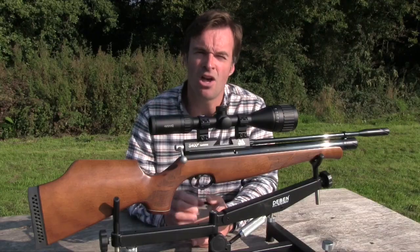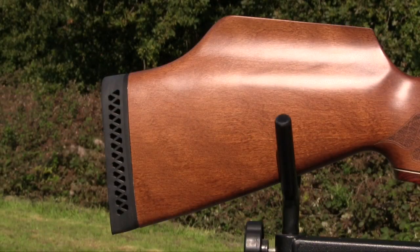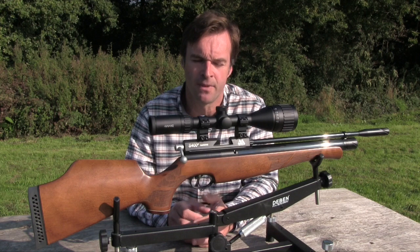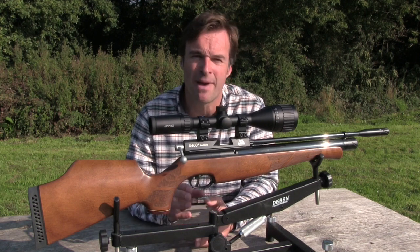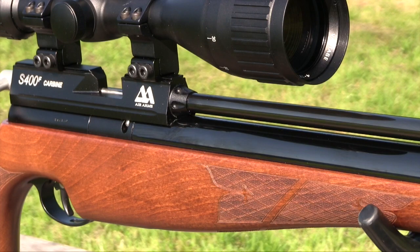The contours of the pistol grip fill your hand perfectly and set you up just right for the trigger. The high-profile cheek piece gives great alignment between eye and scope, and there's also a soft rubber butt plate which sits very comfortably in the shoulder. But this stock isn't just about function. The spacer and the capping on the pistol grip give a real touch of class. Finish and engineering are of a very high standard.